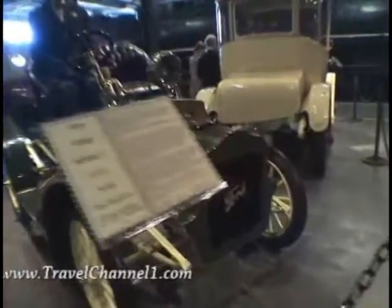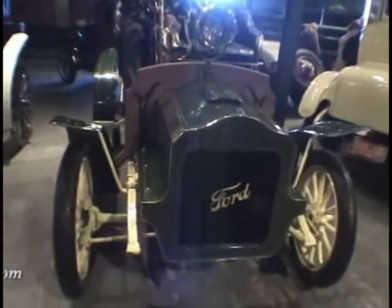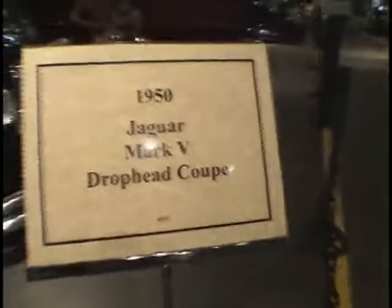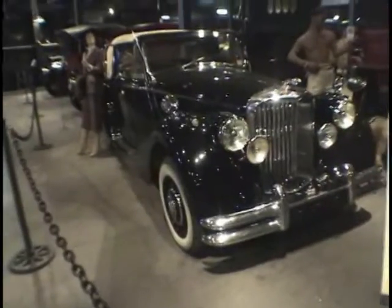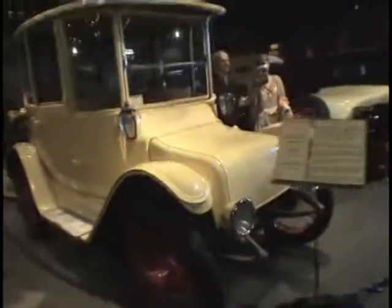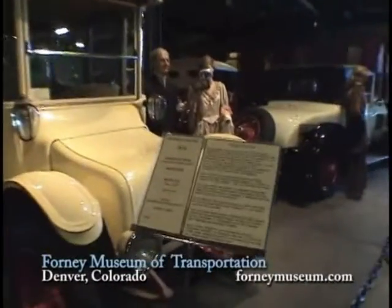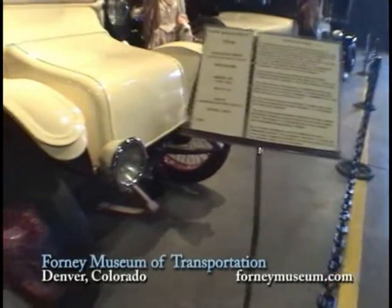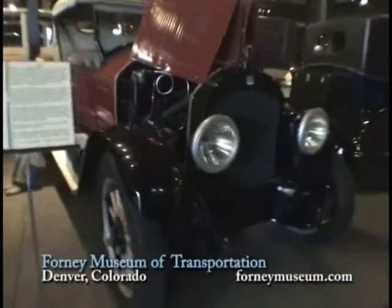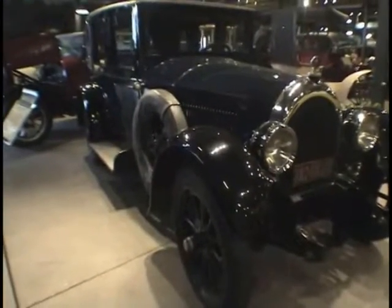It's a 1905 Ford Model F. More cars than you could possibly imagine. And here's a Renault. A 1950 Jag Mark V. Looks like a carriage. This car does look ancient, and this is a 1916 Detroit Electric. This is the first electric car made by the Anderson Carriage Company. Here's another, a 1924 Kissel, here at the Forney Museum.